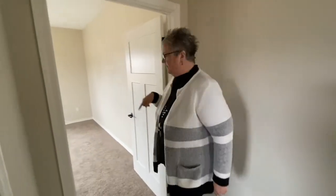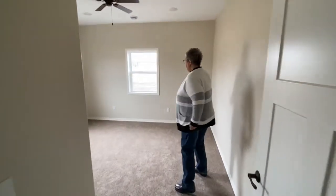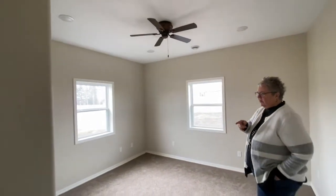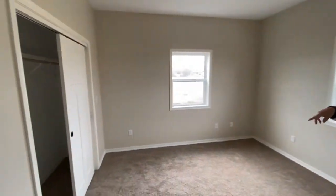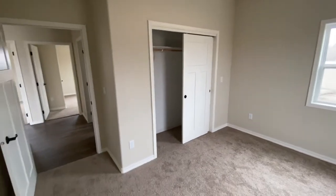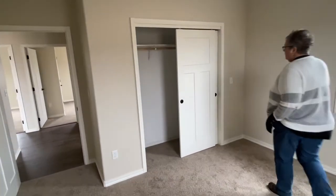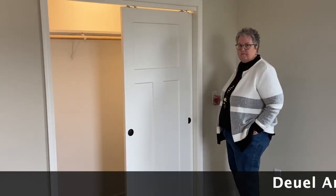Now we'll go to the last bedroom. This is the third one, the master one. Lots of great outlets. We've got a fan in here. We have a double closet door, since this is the master bedroom. And we have that. It's just really a beautiful space. There's also a light switch for in the closets.